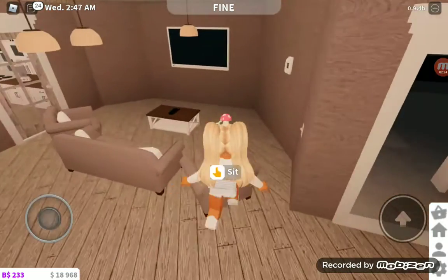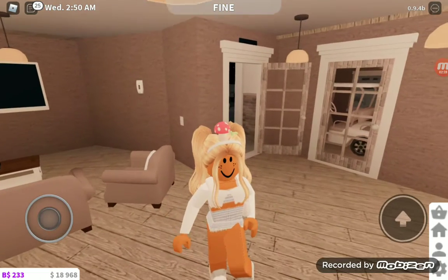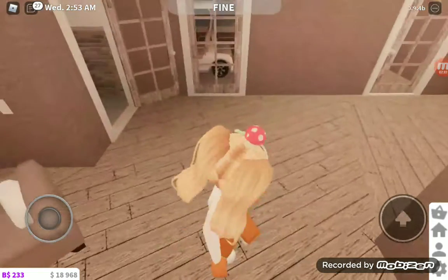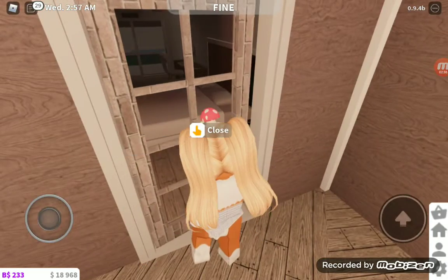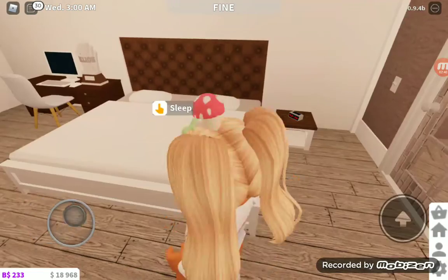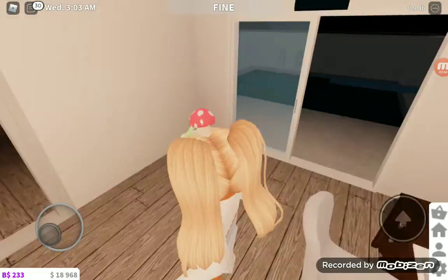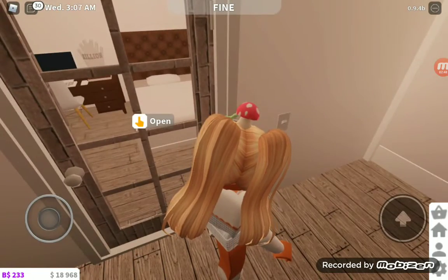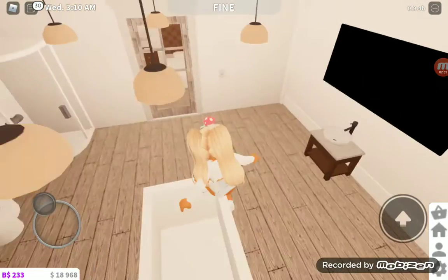I don't know. I'm just gonna show you guys a little morning routine of me. Oh wait. I didn't show you my room. This is my room. It has a little alarm clock here. My desk with the Billy Ann trophy. And this is my bathroom. So, yeah. That's my bathroom.